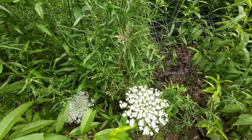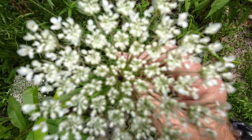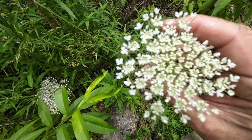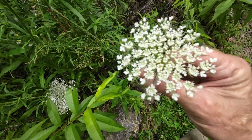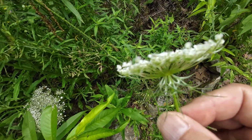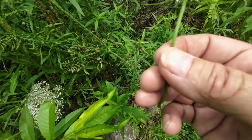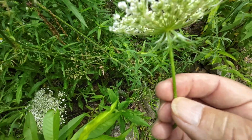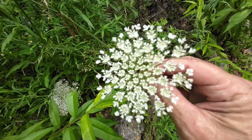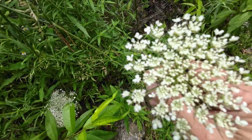Here we go. This is wild carrot. I'm not sure you can see or not, but it has the little tiny purple flower in the middle. They don't always have that, so you have to have some other keys to tell what it is. Here's the flower from the bottom. It has a kind of a bristly, round, fibrous stalk. What we're looking for on these is to harvest the root, and we can use that for many things. It just tastes like carrot. Also, the stalk will probably smell like carrot.